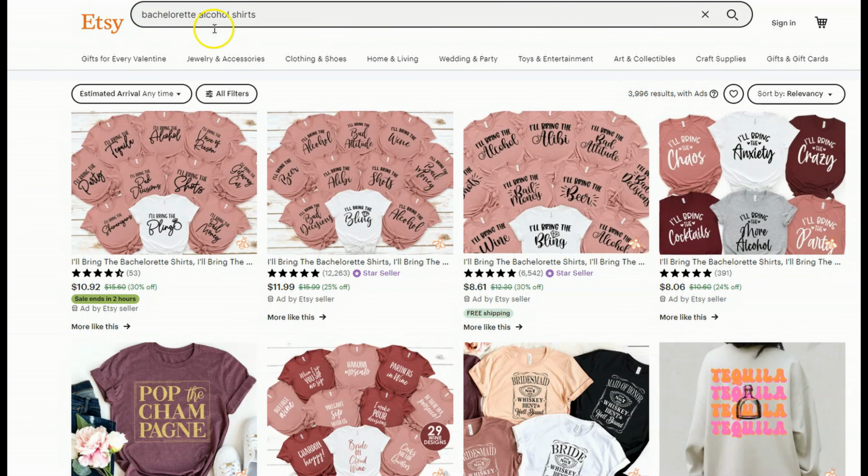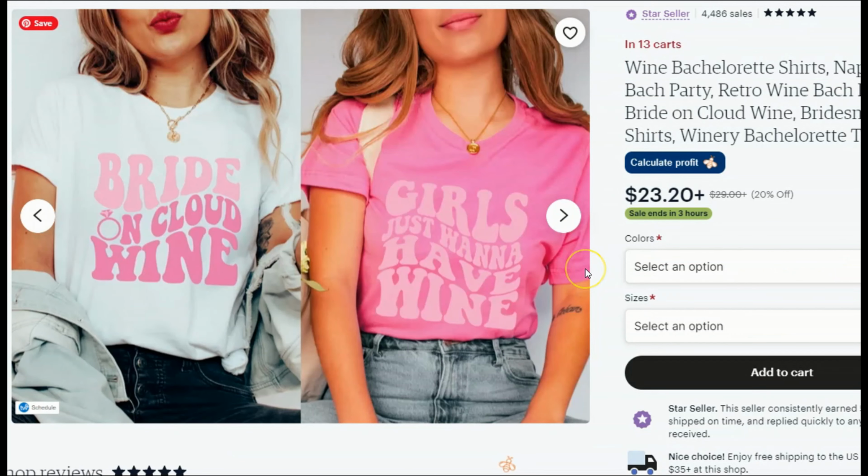So I'm over on Etsy and I have typed this in on the search bar, and we can see there are tons of different types of shirts and group shirts that stores are selling that are very profitable, such as champagne shirts, wine shirts, whiskey shirts, tequila. So I'm just going to go ahead and pull up a couple of these listings so we can take a look and get some ideas to take over into my research tool to make sure that there is low competition and a good amount of search volume so that we can sell these as a new store and start making profits right away.